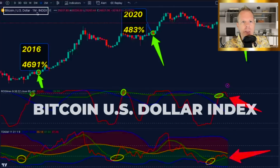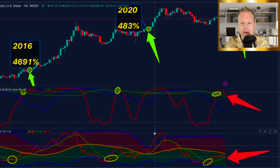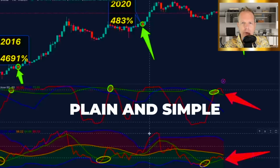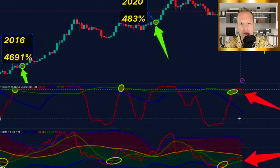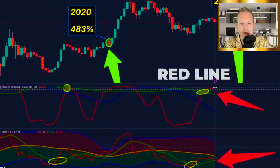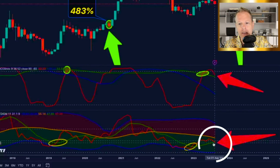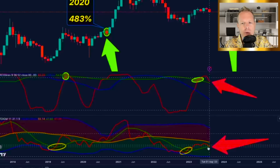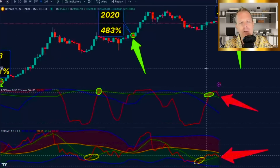So in this chart, Bitcoin US dollar index on the monthly chart, what we have is a plain and simple cheat code right here, right in front of you. Take a look at what's happening. We have our red line up here, potentially crossing back down through the green, and our red line here crossing through the green potentially. These are huge moves, and you've got to pay attention, especially as our monthly close. But this is our cheat code.